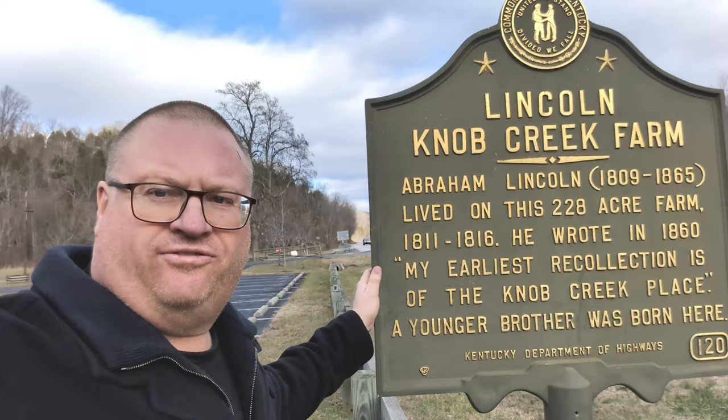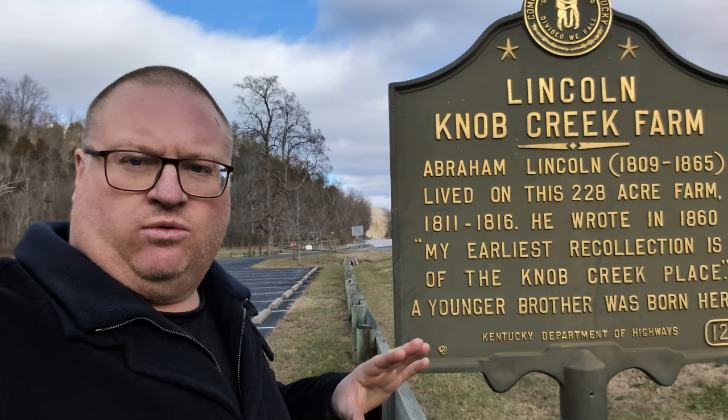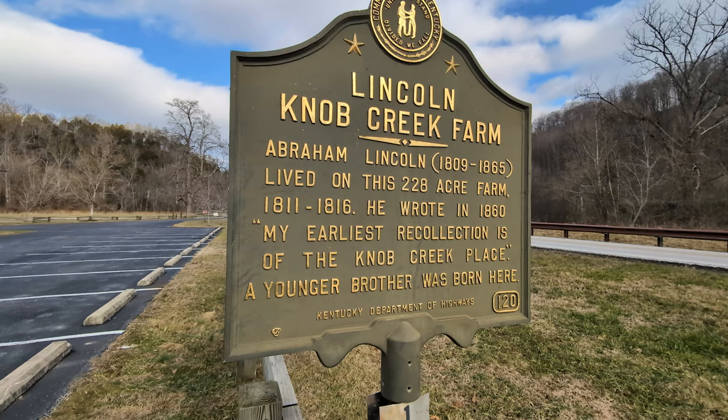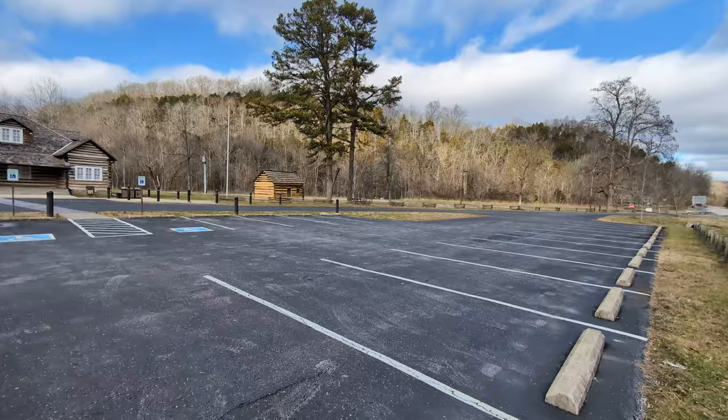So the fella at the Lincoln Birthplace site suggested that we check out Knob Creek Farm. He said the facilities here are closed, but we're welcome to wander the grounds basically as long as you're out of here by dark. So let's go take a look. Like you can see, Lincoln lived here from 1811 to 1816. So basically from the ages of 2 through 5.